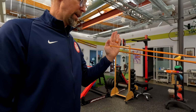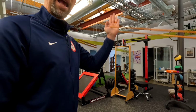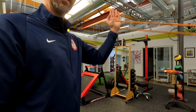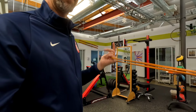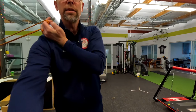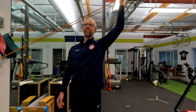With my band coming from across my body, now I'm in external rotation. Same thing, I'm gonna do some active, dynamic elevation with the band coming up from across myself. Show you what that looks like from this angle. And there we are right there. Ooh-wee. That's a good one.